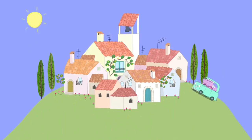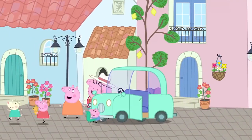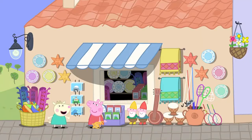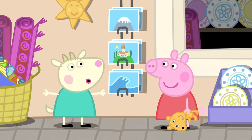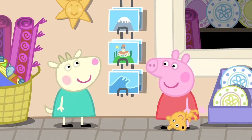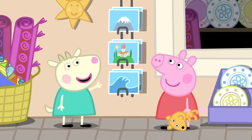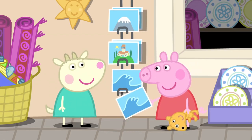This is Gabriella's village. Here is the shop of my auntie. Can I send a postcard? Who is it for? A goldfish. A goldfish? Maybe a postcard of the sea. Yes, Goldie the fish likes water.